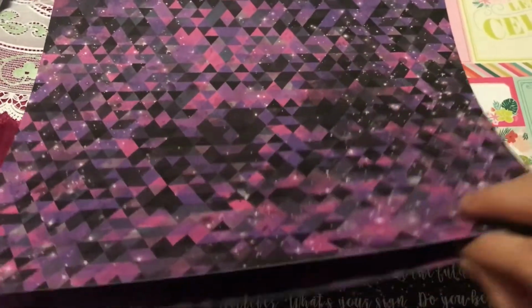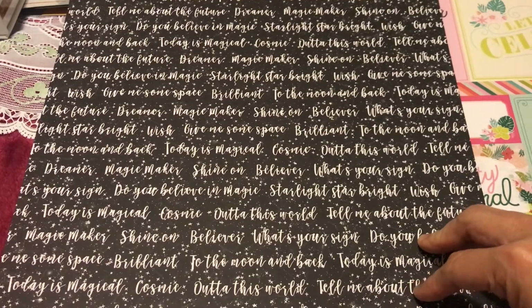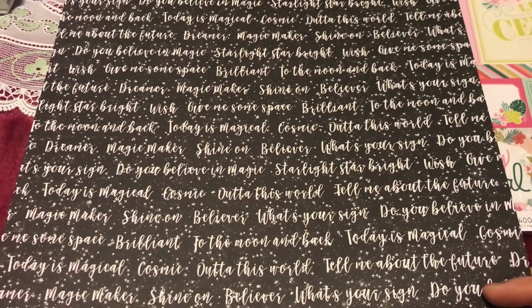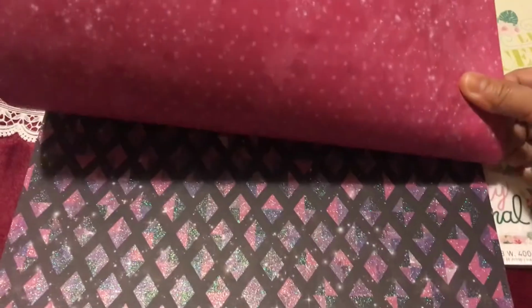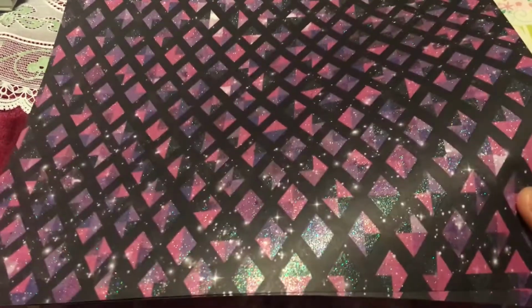Another one is this one, which is so pretty. I really love the color. For those who don't know, I am really into purple, violet, or lavender. They are all related colors. And this one has words in there. It says Brilliant. There are so many different words. And the red color, which is also our favorite color. And another glitter here, like a diamond.